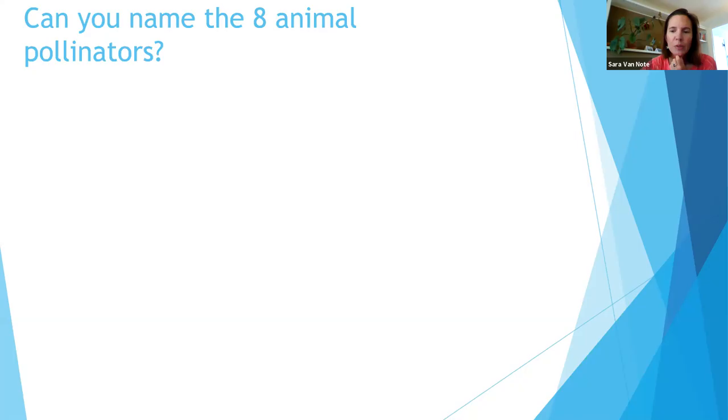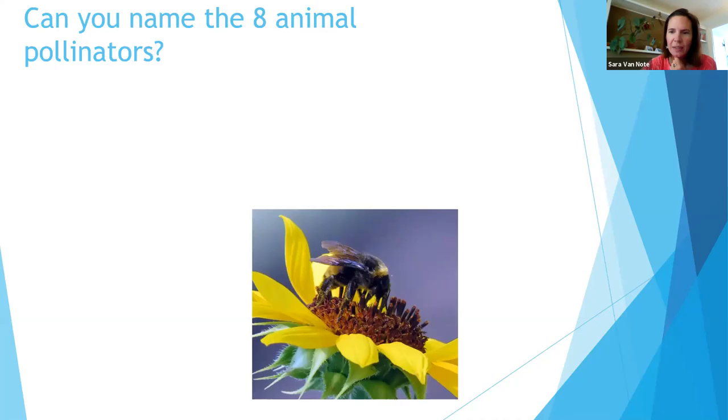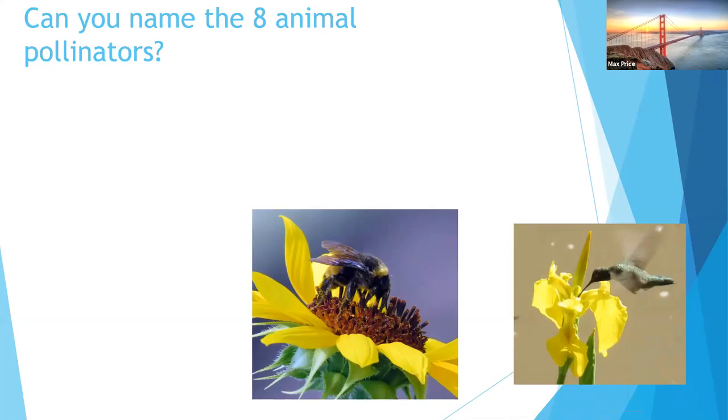Okay, you can give me a thumbs up if you thought of that one. So here we have a bee. Thumbs up if you remembered bees. Okay, probably most of you know bees. They're one of our best pollinators ever. And then we have hummingbirds. Who thought of hummingbirds?